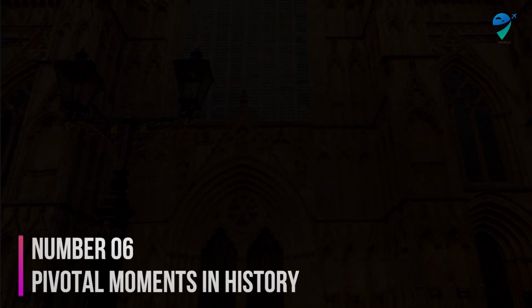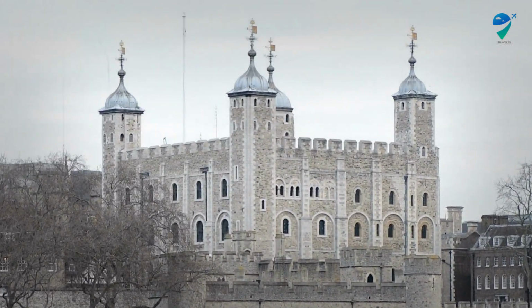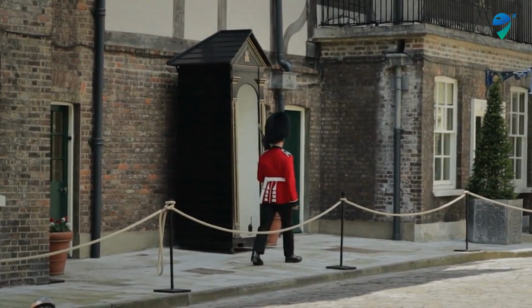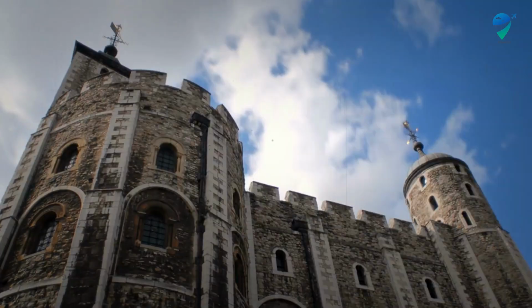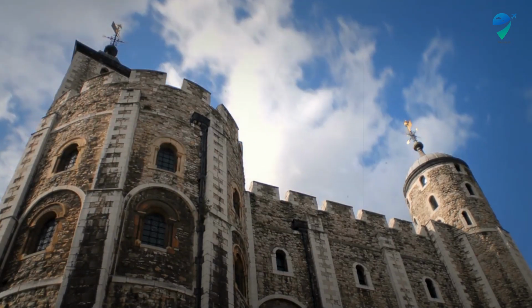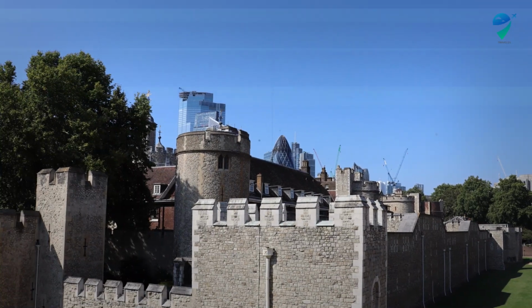Number 6. Pivotal moments in history. As we journey through time, pivotal moments come alive within the tower's walls. It bore witness to the trials of Queen Anne Boleyn, the seismic upheaval of the War of the Roses, and the enigmatic reign of King Henry VI. Every corner echoes with the triumphs and tribulations that shaped England.